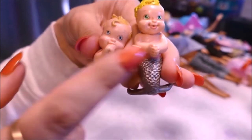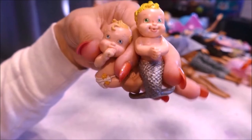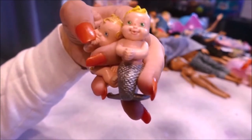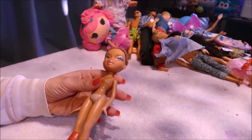Things like this, 20 cents each. This is a Magic Diaper Baby mermaid. These can sell for quite a lot if you're not sure what those are. All right, so I'm gonna pull this girl out here.